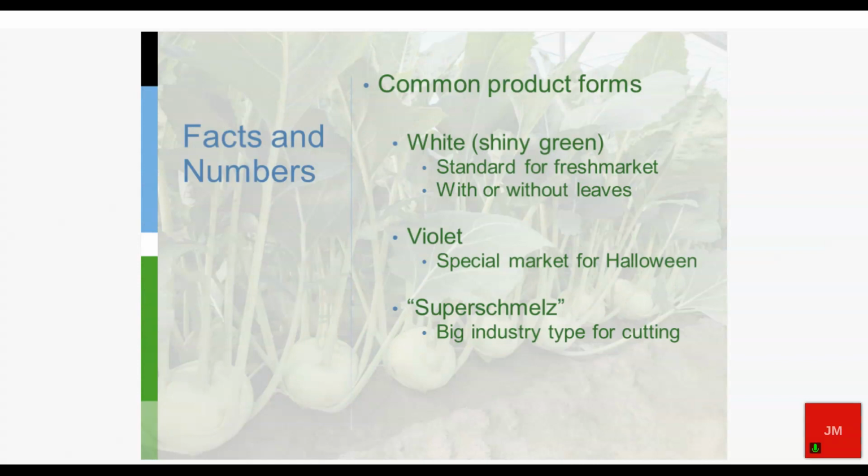And we have the type called Superschmelz. It's a really big kohlrabi type, more than 1 kilo per piece. It's a big industry type for cutting.